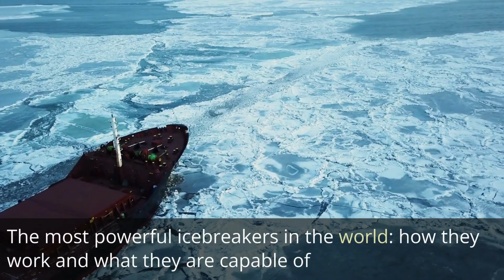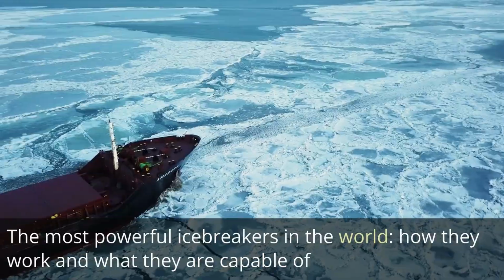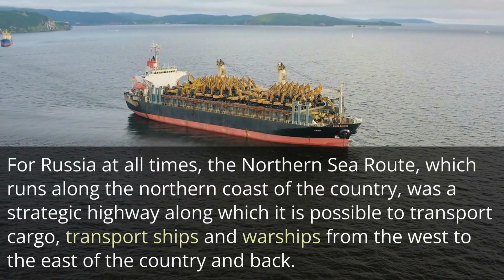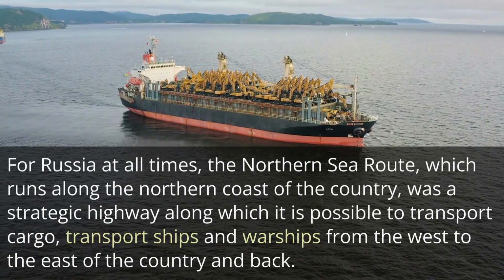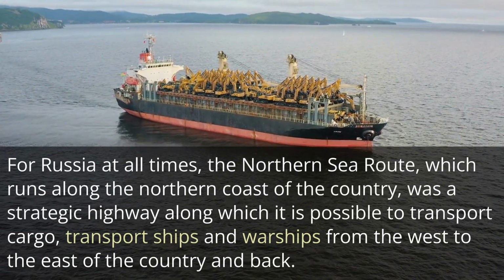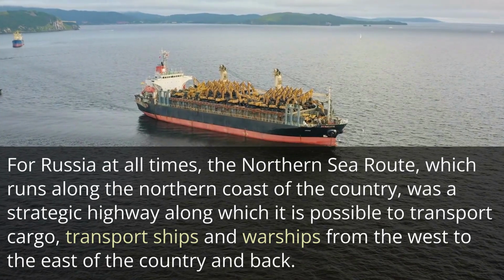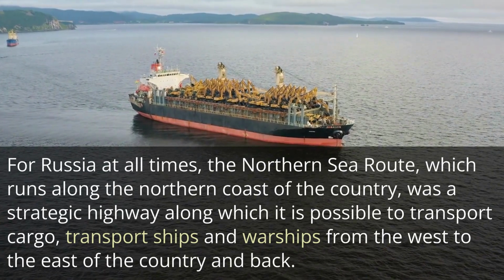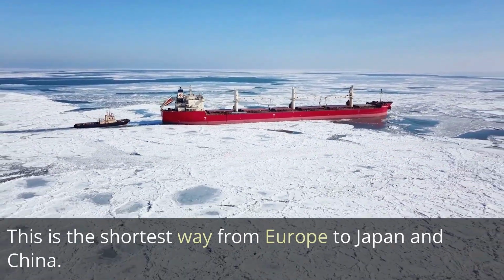The most powerful icebreakers in the world, how they work and what they are capable of. For Russia at all times, the Northern Sea Route, which runs along the northern coast of the country, was a strategic highway along which it is possible to transport cargo, transport ships and warships from the west to the east of the country and back. This is the shortest way from Europe to Japan and China.